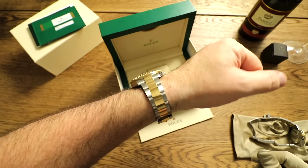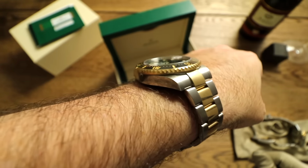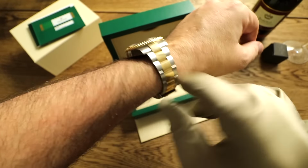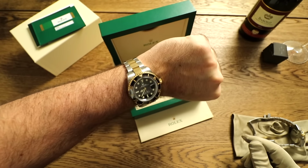Boom. Look how high it sits off the wrist. This is not something I normally like at all. I like a watch to be as slim as it can be, so it fits nicely under your sleeve. But you know, there's something about the weight and the power of this watch.